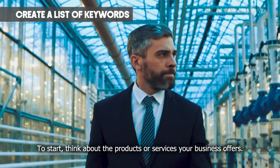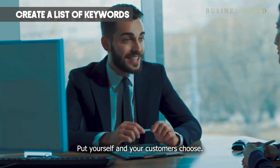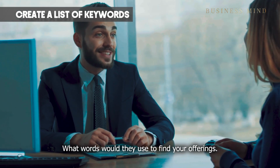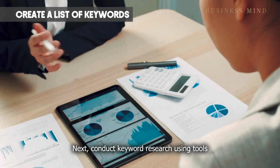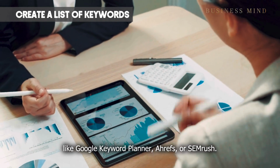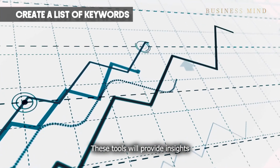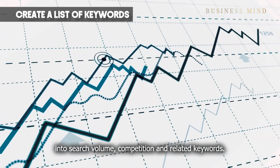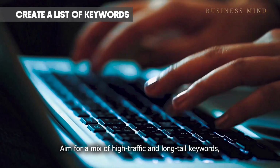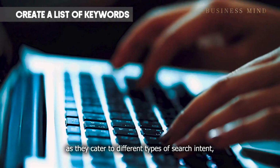To start, think about the products or services your business offers. Put yourself in your customer's shoes. What words would they use to find your offerings? Next, conduct keyword research using tools like Google Keyword Planner, Ahrefs, or SEMrush. These tools will provide insights into search volume, competition, and related keywords. Aim for a mix of high traffic and long-tail keywords, as they cater to different types of search intent.